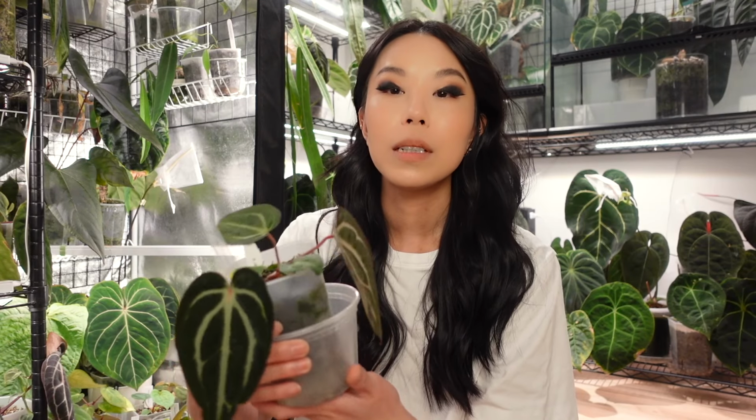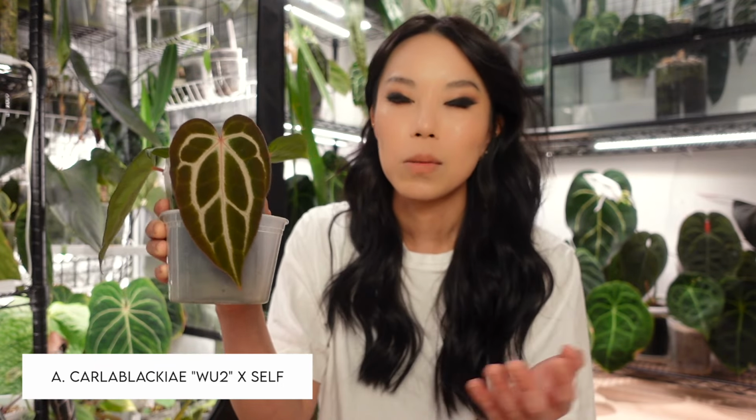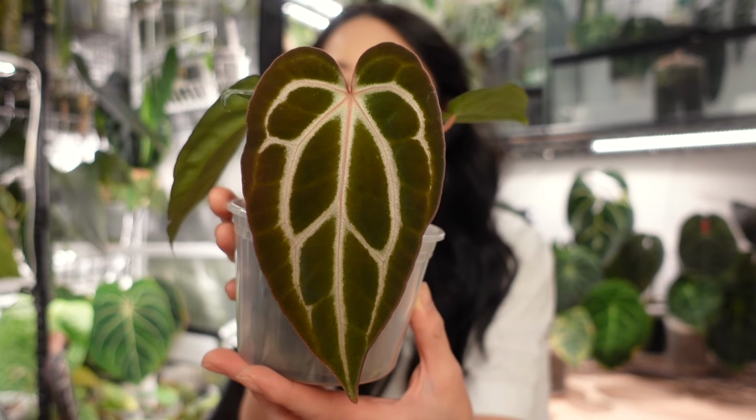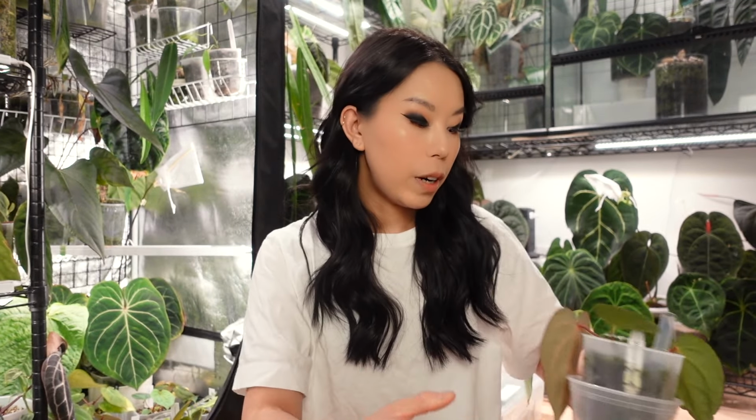So instead I'm going to swap in this Woo 2 Carla. It's also from Woohoo, but I didn't get it from them for that video, but it doesn't really matter. This one is so cute. I showed this in last week's video, but here is the leaf more expanded. And this leaf is quite delicate, so I'll have to be very careful.